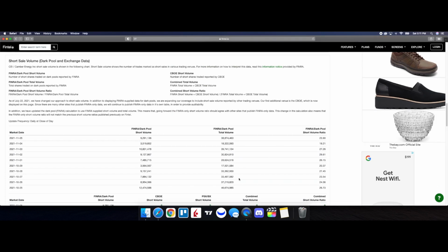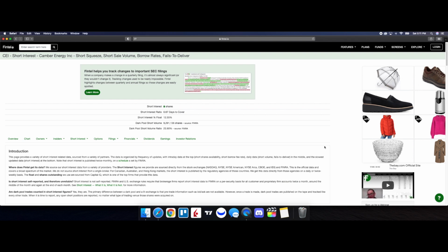When we take a look at the history of the short volume ratio, we can see for the close of November the 4th, which was Thursday that just passed, it was at 19.21. And now we see for November the 5th, which was yesterday, on the Friday close being at 23.90. So you can see it has gone up, but one thing that is clear, CEI does continue to have short squeeze potential because it still fulfills the criteria that we normally look for, which is 21% or higher.